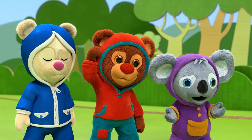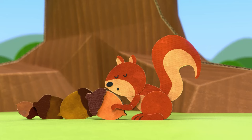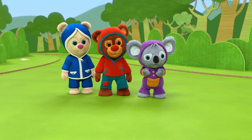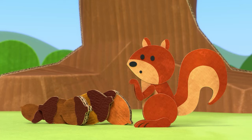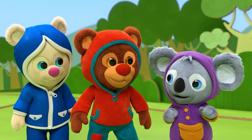Melody, what are you doing? To help a squirrel? I'll be a squirrel! Watch! Squirrely, squirrely, squirrel! I'm Melody the squirrel. Ready to help my friend? Scamper over here. Scamper over there. That's pretty good squirreling around, Melody. But I'm not sure it's helping Squirrel.